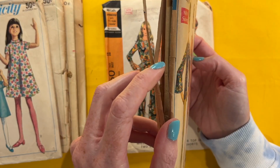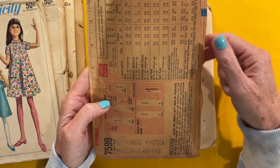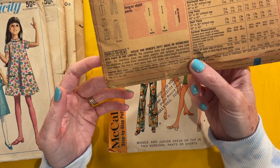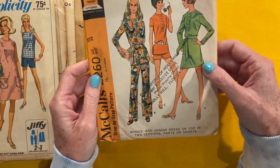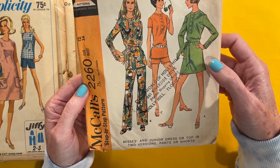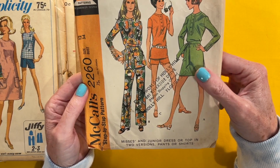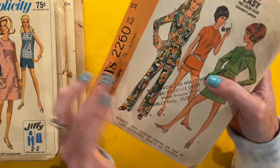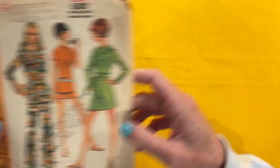This one is pretty much split down the side, and I'm assuming heat is what damages this and makes it darken, so I will not be able to use the back, but I can use the front for sure. 1968. And the last one, I don't like McCall's for journal covers because they're too wide, but I can use the image for sure. And then this one is 1970. And I love the green, orange, and yellow. That's one of my favorite combos for retro journals.